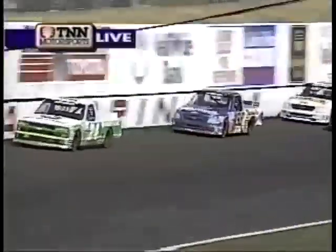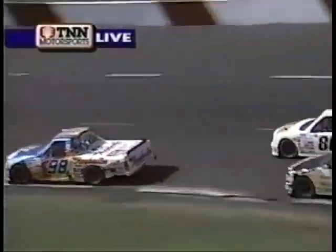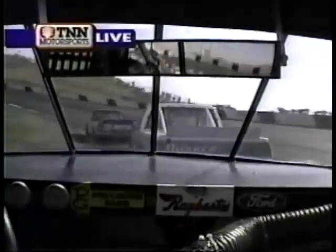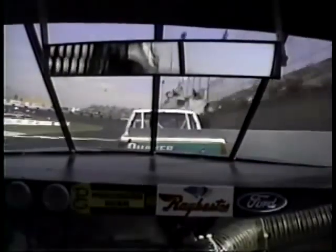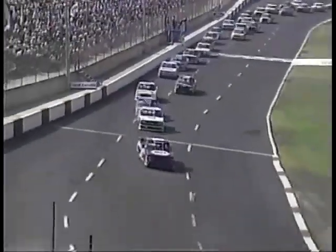Ron Hornaday, who has shared the lead with Jack Sprague here this afternoon. The 3rd truck in line, that again is Kenny Irwin Jr. He is not on the lead lap, was trying to get his lap back in the Ray Bestis truck after brake problems earlier, but was unable to do so. It's going to be tough to make a lap up on those 2 guys, Sprague and Hornaday.